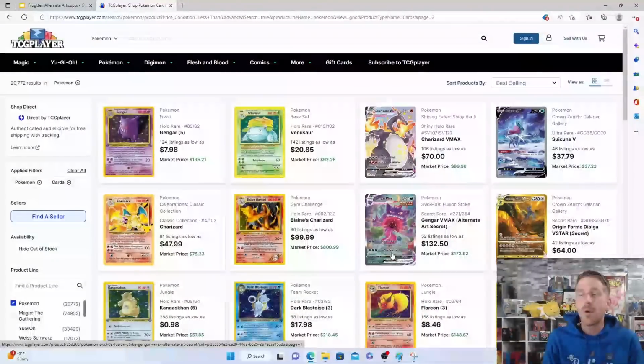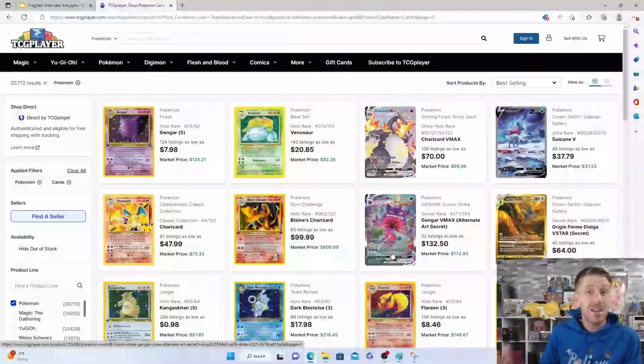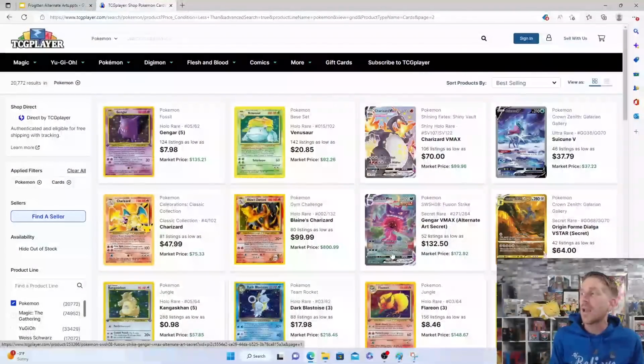But we're going to talk about some promos that were introduced to the Pokemon market really at the end of the Sun and Moon era, and even a little bit prior to that during the X and Y era, that a lot of people don't think about, but those are technically considered alternate arts, and they're kind of forgotten as we continue to watch this alternate art craze.